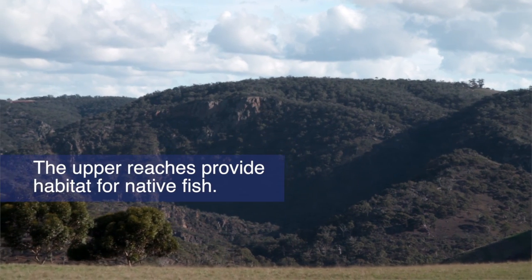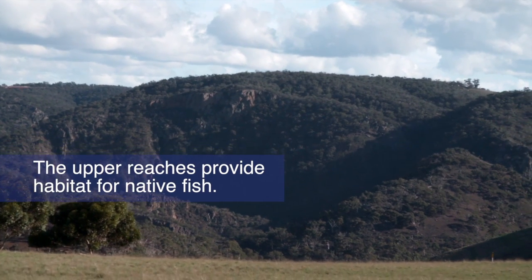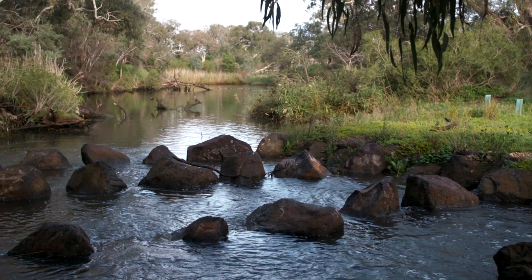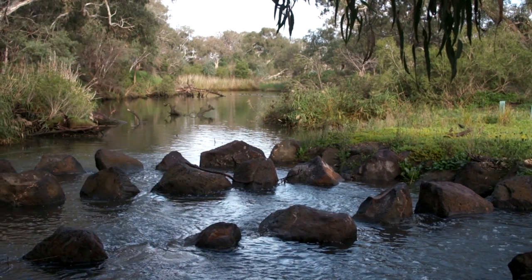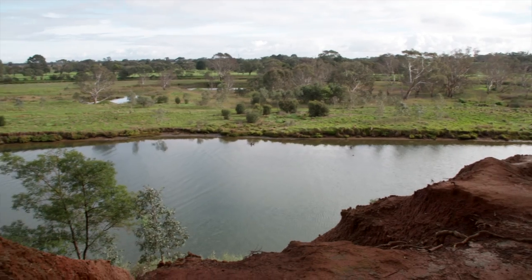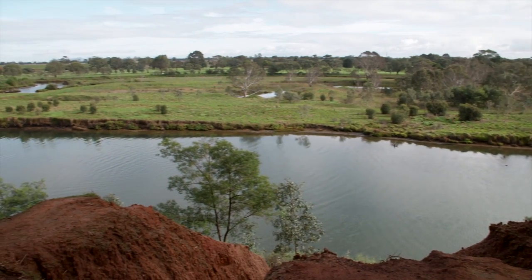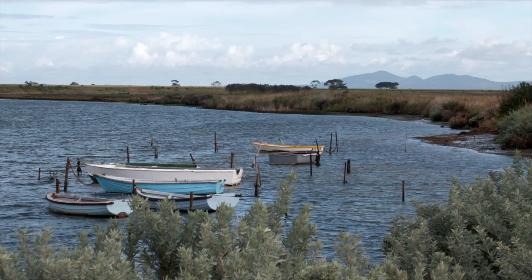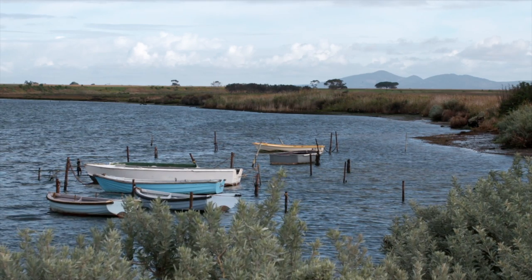The upper reaches provide habitat for native fish such as river blackfish and mountain galaxias. The lower reaches, in and around Werribee, are home to a regionally significant platypus population, and the estuary and lower freshwater reaches support a healthy recreational fishery, including species such as estuary perch and black bream.